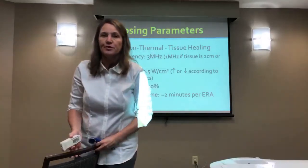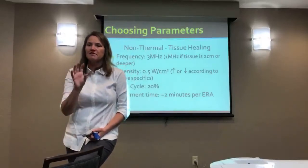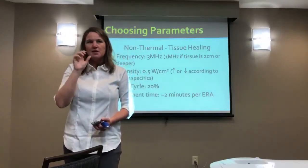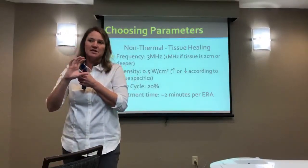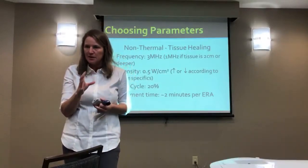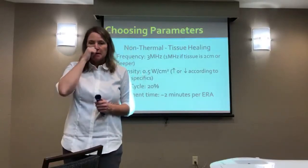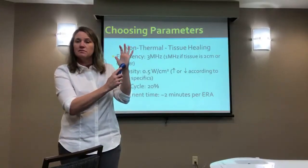When I say no more than 3 times the size of your sound head, that's for thermal. If I'm trying to heat an area and I spread it out too far, it's not realistic to think I'm going to heat an area bigger than 3 times my sound head, because it's just going to dissipate out. If I'm going to do a non-thermal method, if I want to stimulate healing and I don't want heat, I would be looking at about 2 minutes at a time per area the size of my sound head. Again, small trajectory for 2 minutes, and then I would move on to the next.